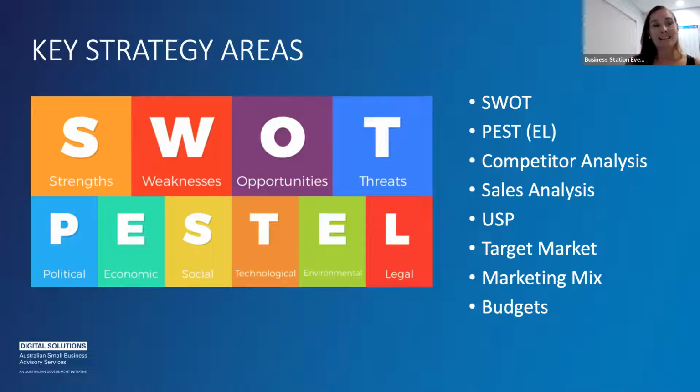A PEST analysis is also another analytical tool that we use to research areas, again, that could positively or negatively impact your business. And that sits around political, economic, social, and technological factors. So that's the core four elements of a PEST analysis. But depending on the nature of your business, you may also include environmental and legal factors. So it could be a PEST analysis that looks at just the four factors, or it could be six if you include environmental and legal.